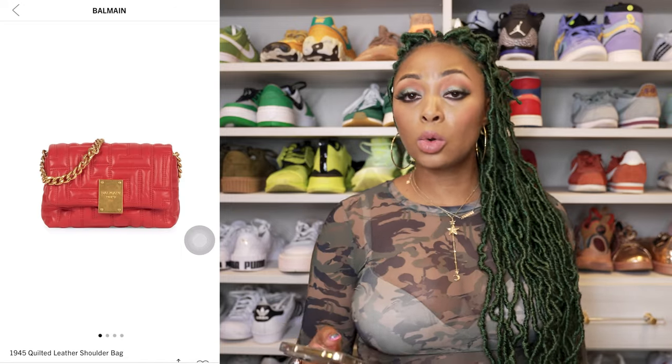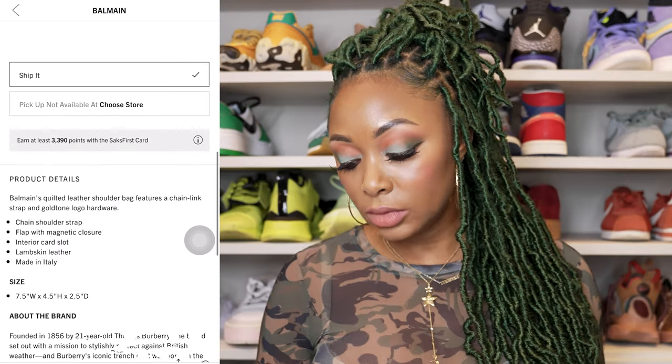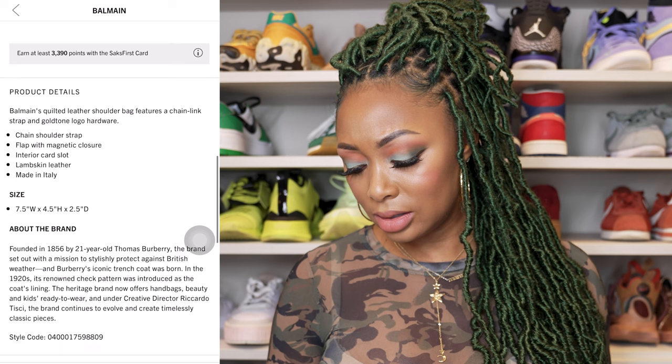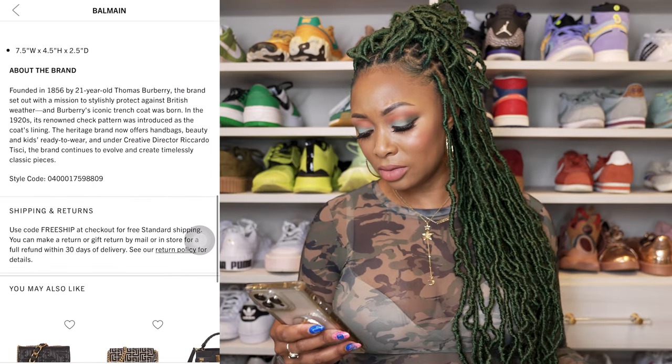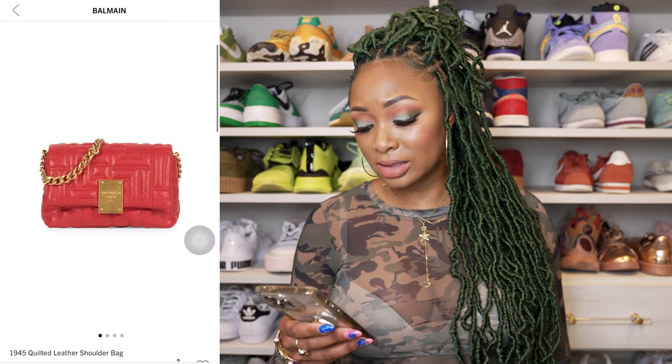But I love the quilting of this. It has their quilted pattern on it that they normally have with their logo. Why does this say Burberry? That's not Burberry. They made a mistake with that. I'm supposed to be talking about Moschino. Anyway, this is what the bag looks like.